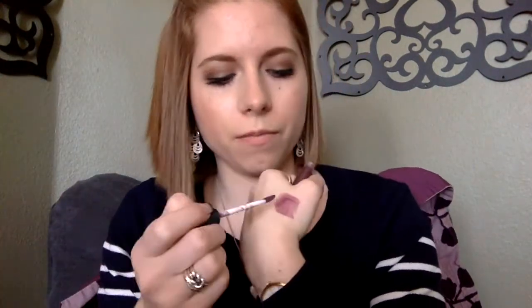I'll show you what I mean. If I try to apply more, it kind of wipes off. So I probably have to let one coat dry and then try and go on with another one. I really love that color.